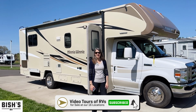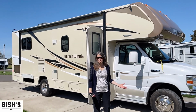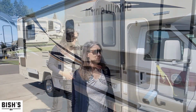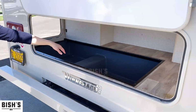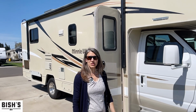What I'd like to show you today is a Minnie Winnie. This is a Winnebago. It's a 27Q and it's a 2017, so barely used. It's got only 24,000 miles on it. Let's look at this storage. This is a recessed, very deep storage unit here, so you could put a lot of gear in the back here. It does have a slide topper on the slide, a lot of extra features in here, so let's look inside.